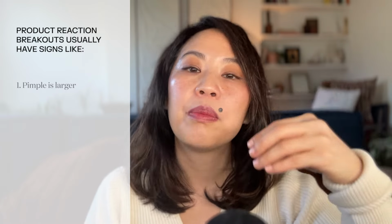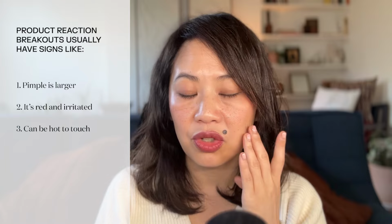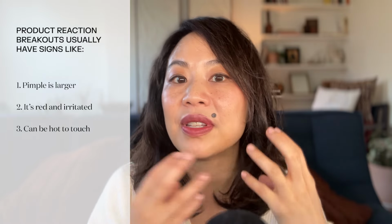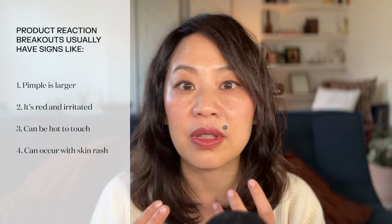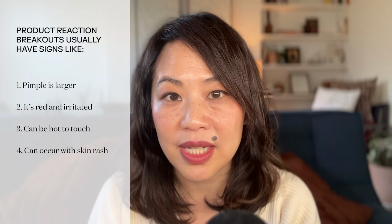Now, this type of breakout might be a large raised pimple. It's usually quite red. It can look and feel angry and hot to the touch. It can also occur with a bit of a skin rash around it or somewhere else on the skin. So if a few of these things are happening together, it might be that your skin got irritated by the product.